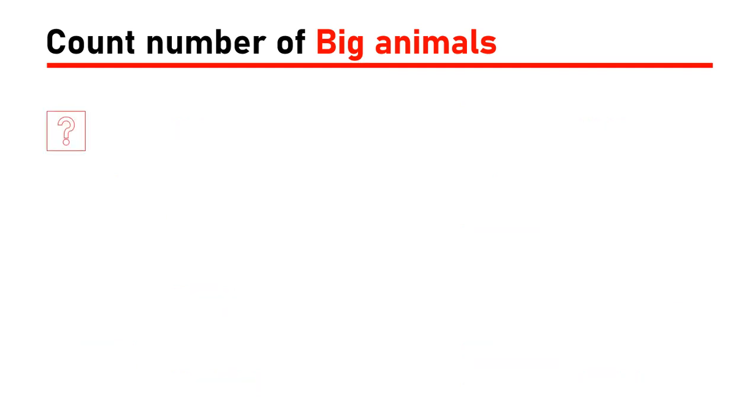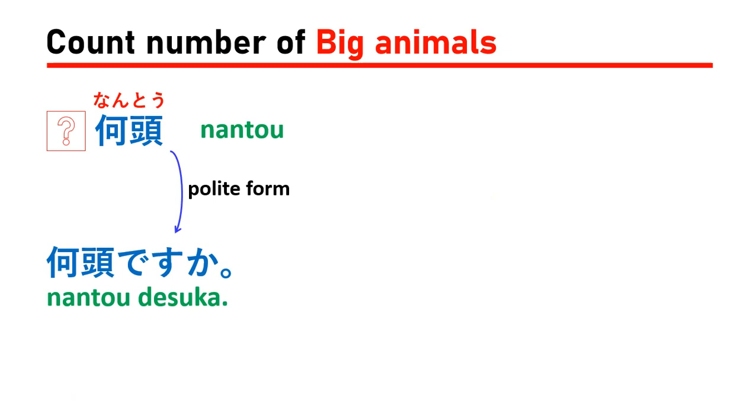And when you want to make a question, you can say nantō, or in the polite form nantō desu ka, which means how many. If you use nantō with the horse, that means how many horses. If you use it with the lion, that means how many lions, something like this.